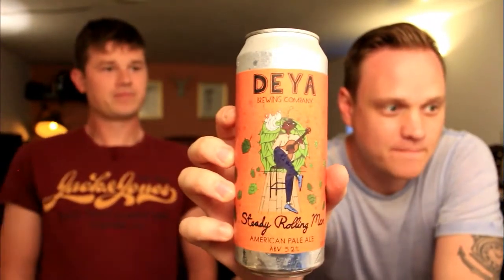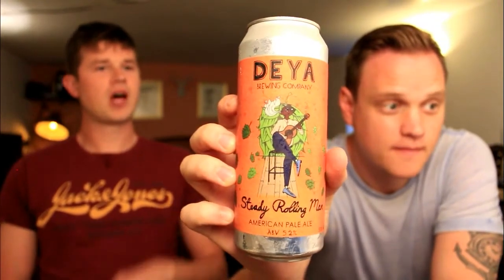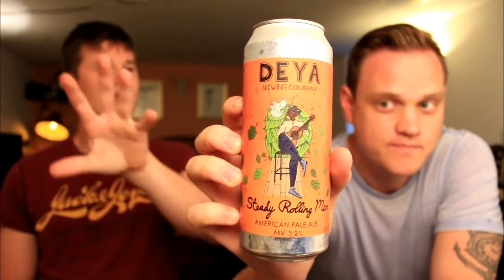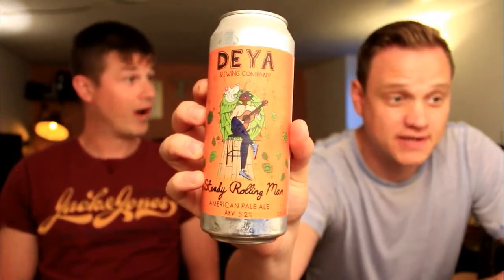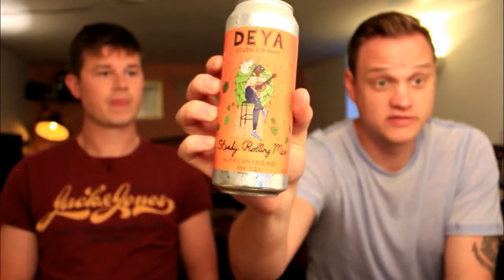Check that out. It's quite a beautiful can. I think the colour combination, the silver and the orange, work very well together. It screams summer, doesn't it, really? It's an American Pale Ale, 5.2%. Wow, fairly strong. Yeah, it's no Beck's Vier.